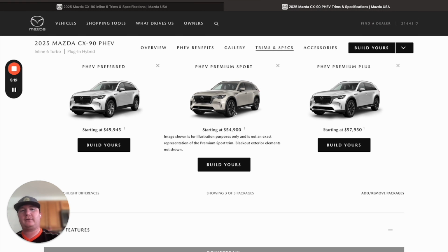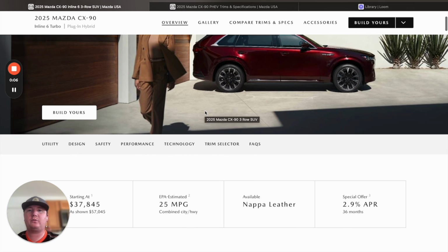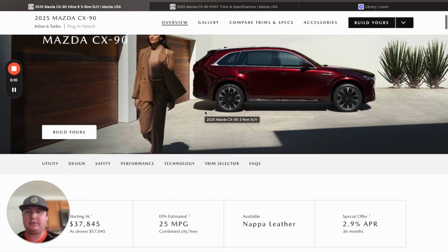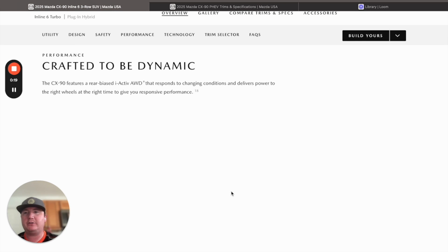So let's switch over now to the gasoline option. All right, so now we just looked at the plug-in hybrid. Now we're going to go to the regular gasoline option. Now, here's the thing between the gasoline option and that plug-in hybrid. The gasoline option is a 3.3 liter. I'm going to load up the performance page here so you can see it.